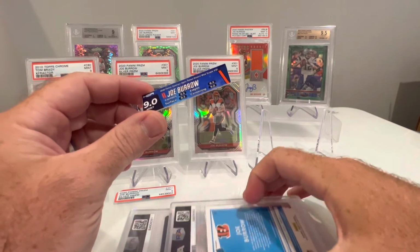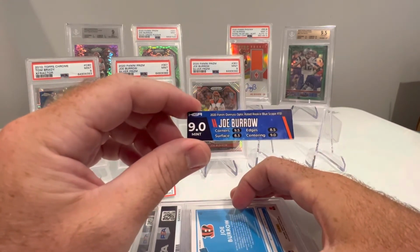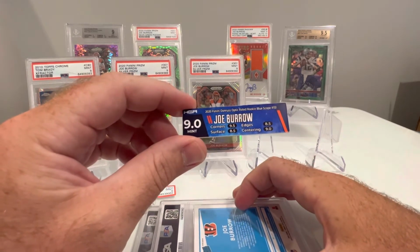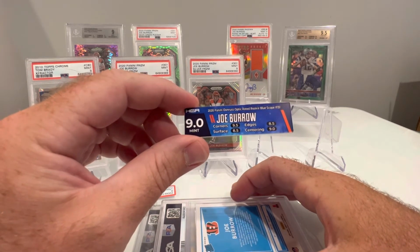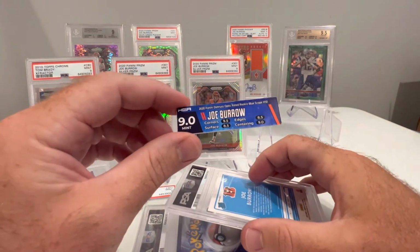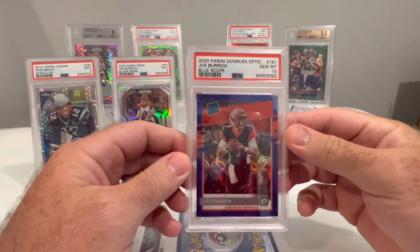But when I looked this card over and over and over, I just couldn't understand what they were seeing. By no means am I an expert at grading, but I've been trying to get into it pretty consistently and studying up on it, looking at what other people are getting and what to look for. So this one, bang, came back a 10.